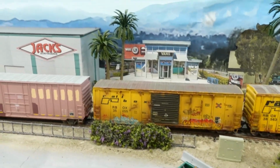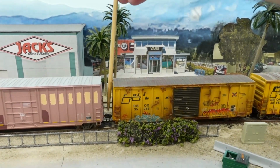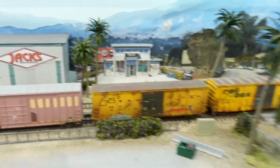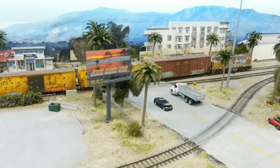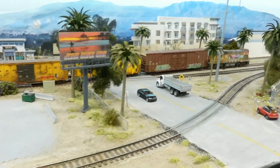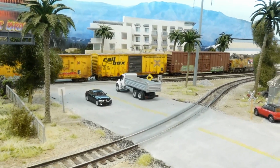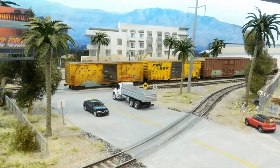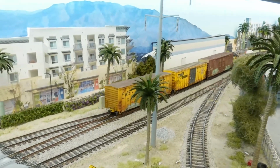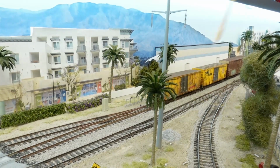All right, right there is good. We'll get these guys disconnected. As we block the street. Looking good. I think I didn't screw this up as badly as I thought I was gonna.